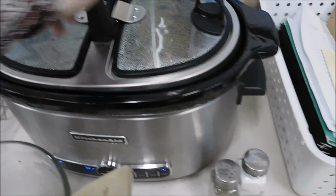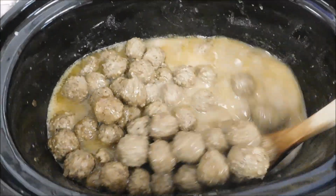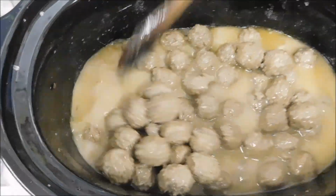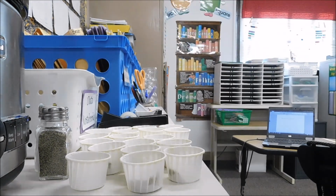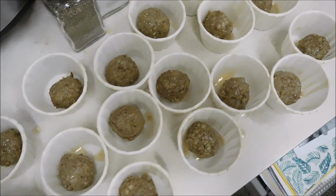I laid out the cups over here for the meatballs. Let's see. They're okay. I wish the gravy was thicker. Maybe I should have added more flour. But I'm going to put them in here now. Alright, there they are.